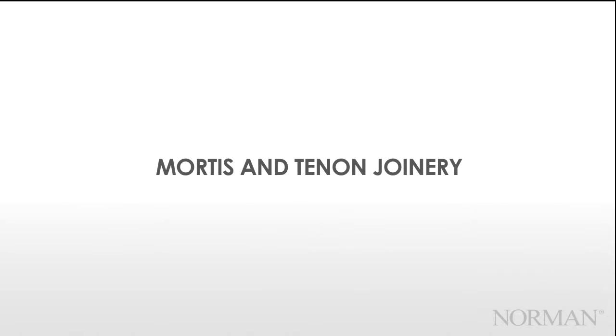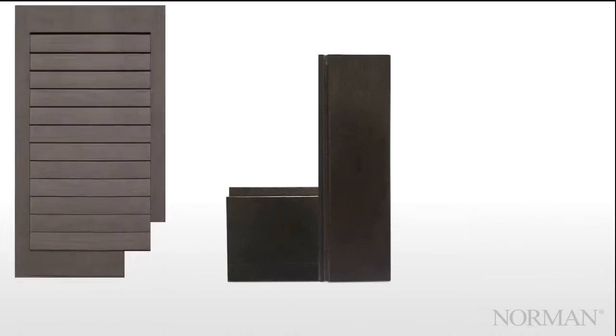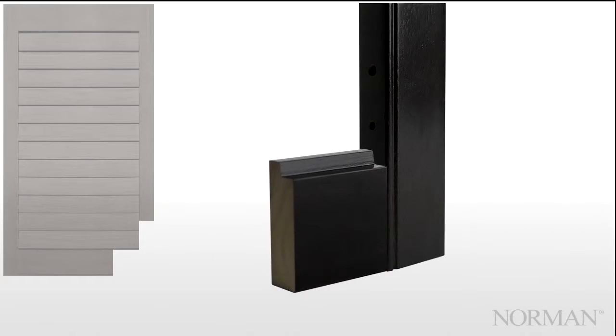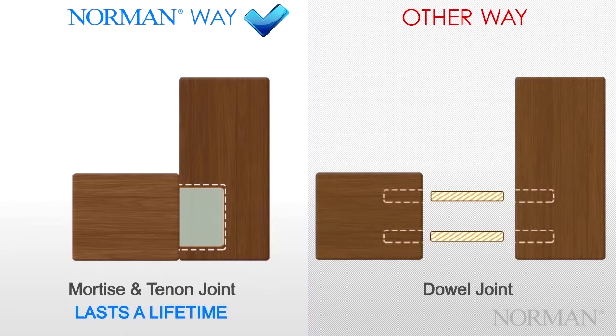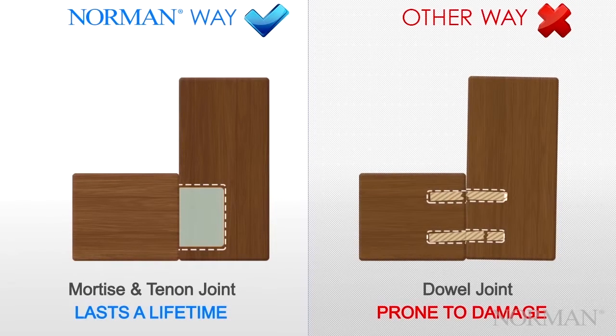Mortise and tenon joinery. Featured on all of our shutters, mortise and tenon joints are a hallmark of heirloom furniture. The mortise and tenon forms a solid joint and dependably locks the style into place. When compared to dowel joints, our mortise and tenon joints are solidly built, resist shear stress and racking forces, and made to last. Dowel joints from other manufacturers consist of thin wooden inserts used to join the pieces. Over time, racking forces and shear stress can cause the dowels to break and thus cause the shutter to fail.